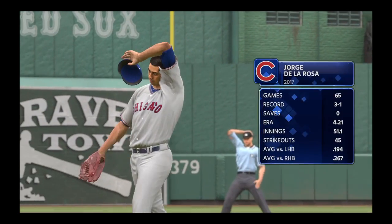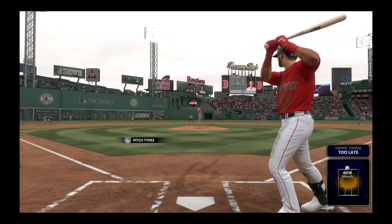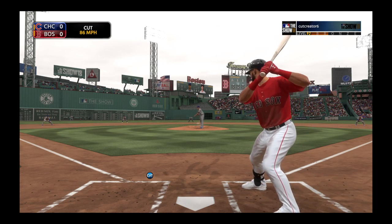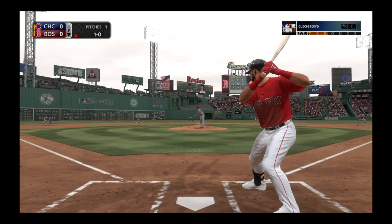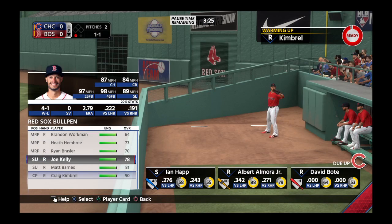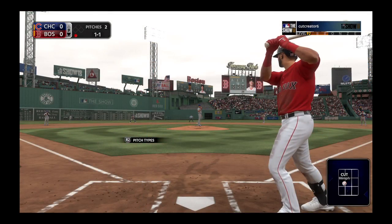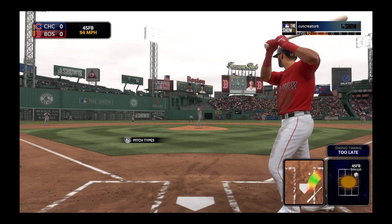Jorge De La Rosa is called upon to get the final two outs of the ninth and send this one into extra innings. Here comes the first pitch. And this is off the corner and low, ball one. Takes a look at one catching the outside corner. One out, nobody on. A ball and two strikes now.